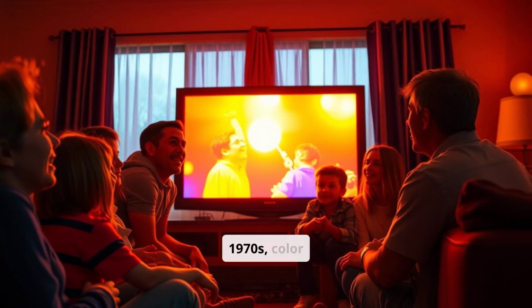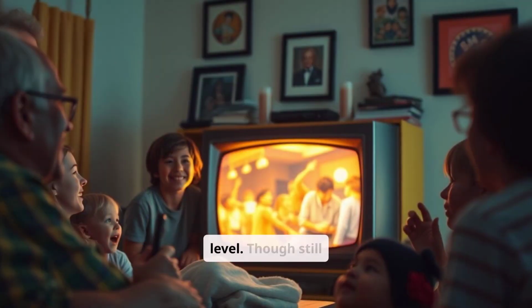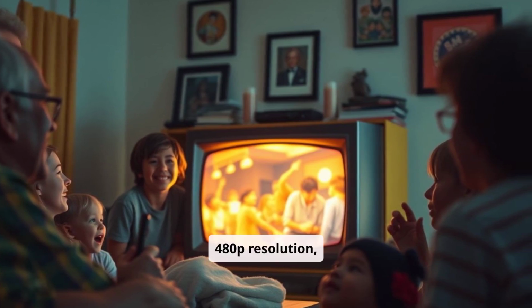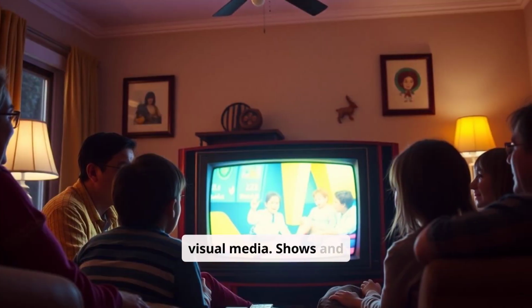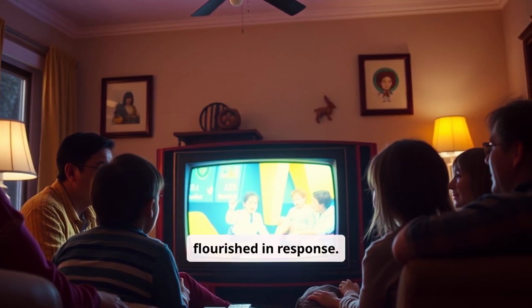1970s, color CRT televisions. By the 1970s, color CRTs had arrived, taking television to a new level. Though still limited to around 480p resolution, adding color completely changed how people experienced visual media. Shows and films became more engaging, and TV programming flourished in response.